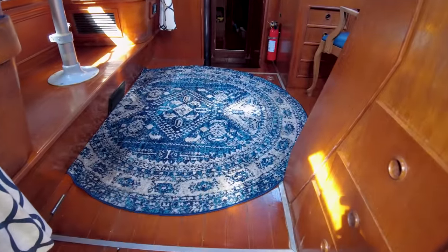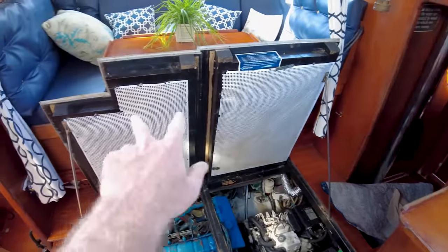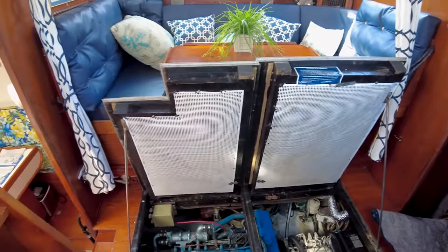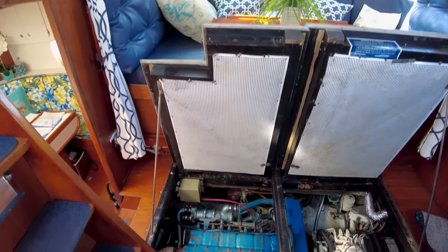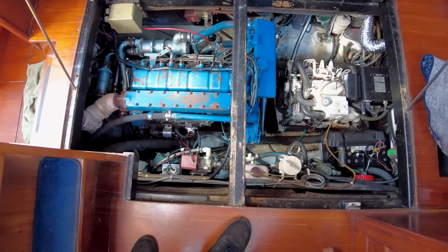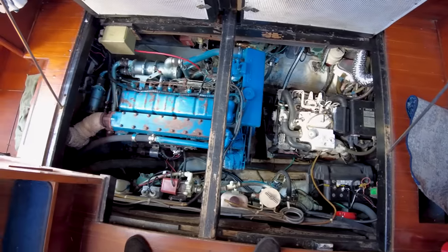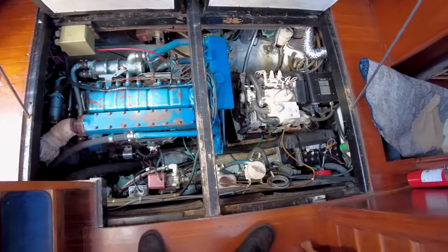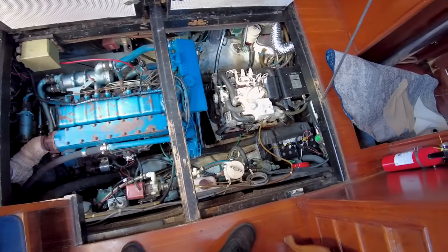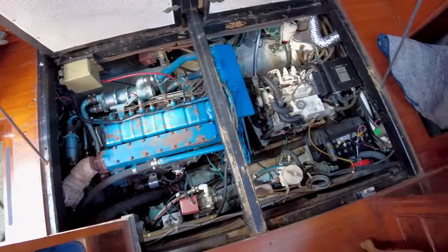It's gonna be down there. All right, guys. So those are two massively heavy doors right there that open up the engine room down below. Big old Perkins diesel, and then a smaller generator right there for power. So decent engine access, definitely could be better, but that's what's on this boat.